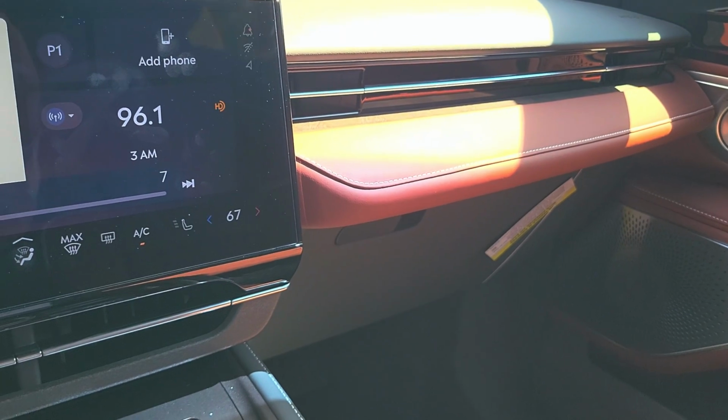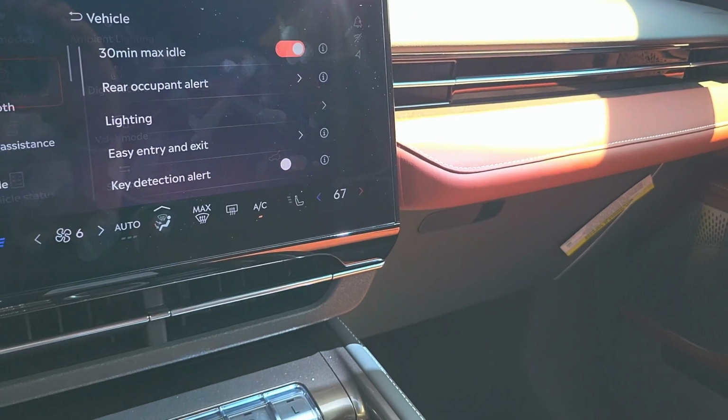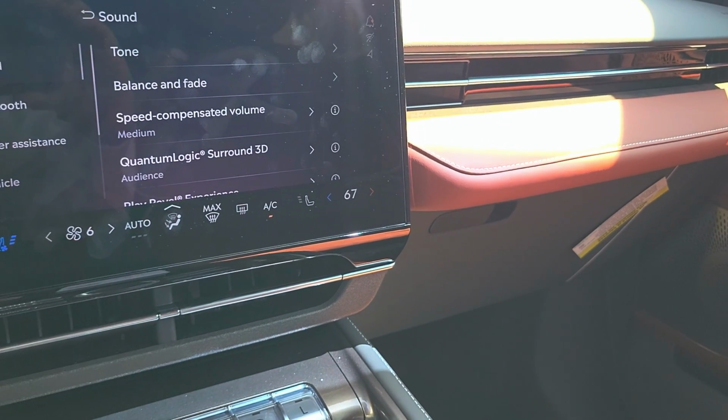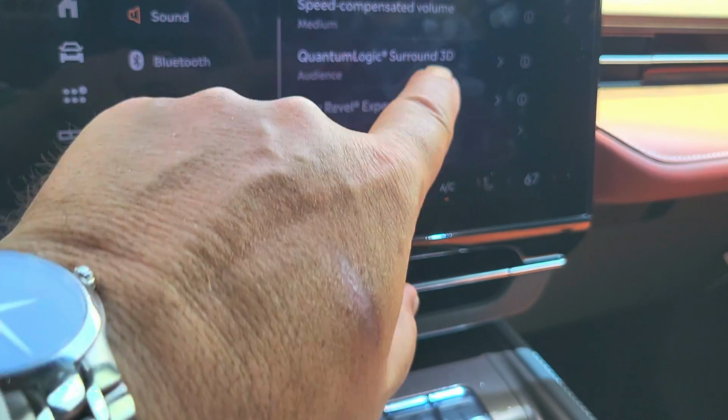And you got to hear the sound system. Pretty amazing. Give you a little display. Got the Quantum Surround 3D sound system. Let you kind of hear it.